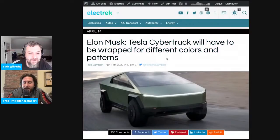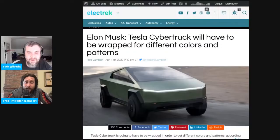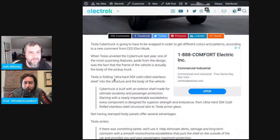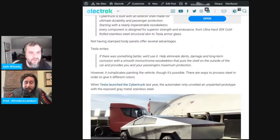Another thing that Elon mentioned this week about the Cybertruck is that he made it sound like if you want to get the truck in a different color, you're gonna need it to have a wrap. It's something that we speculated on for a while because the truck is using this cold rolled stainless steel structure, where it's the frame of the car and the body of the car. It's an exoskeleton system. So the actual finish of the car is steel, which you can paint if you treated a bunch of things, but no one thought that Tesla was going to paint that truck.